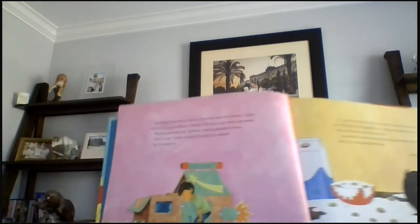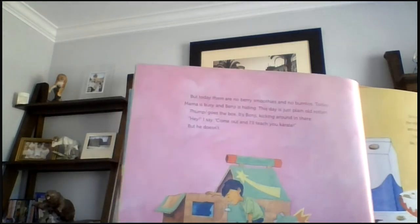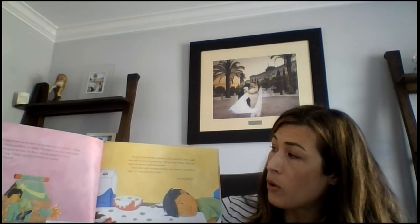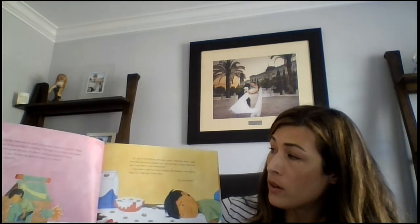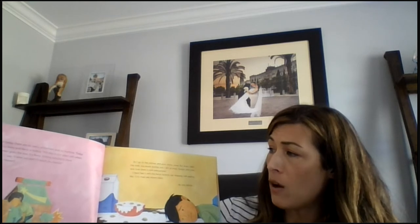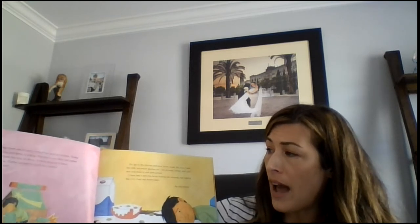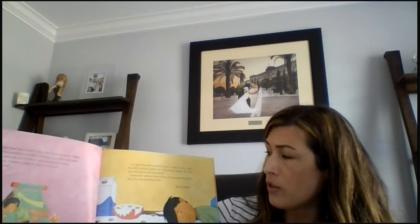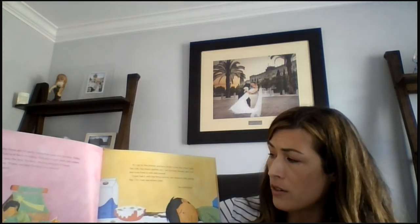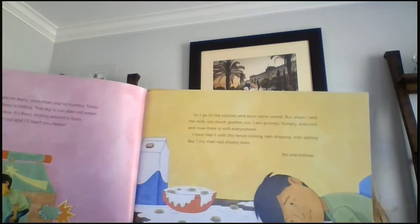Thump goes the box. It's Benji kicking around in there. "Hey," I say, "come out and I'll teach you karate." But he doesn't. So I go to the kitchen and pour some cereal, but when I add the milk, too much gushes out. I am grumpy, hungry, and cold, and now there is milk everywhere. I have had it with this fence-kicking, rain-dripping, milk-spilling day. I cry mad, sad, shivery tears. No one notices.